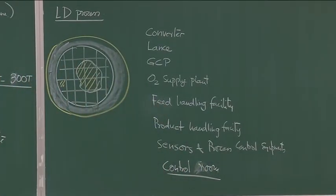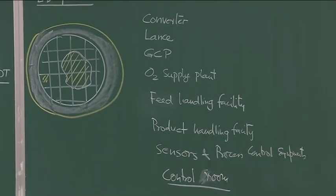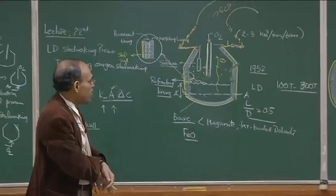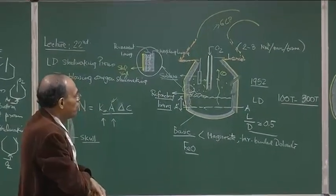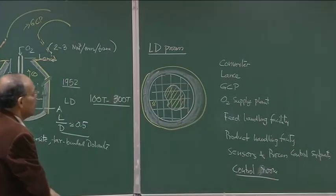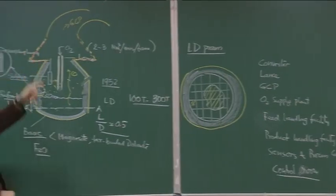It is not as extensive or as big as a blast furnace. Blast furnace paraphernalia are much more, so it does not require that big a space as the blast furnace does. And here you can see the essential components: converter, lance I have described, gas cleaning plant which they will say.